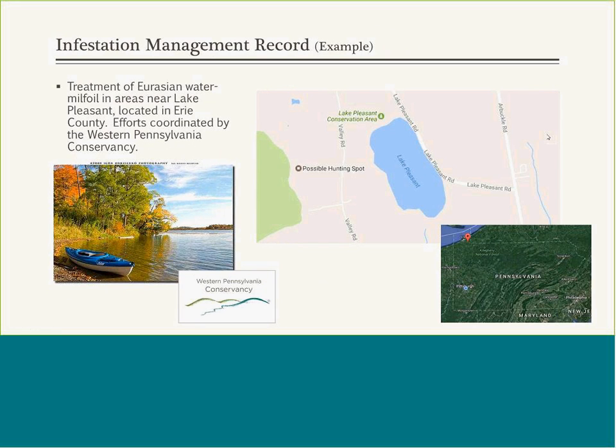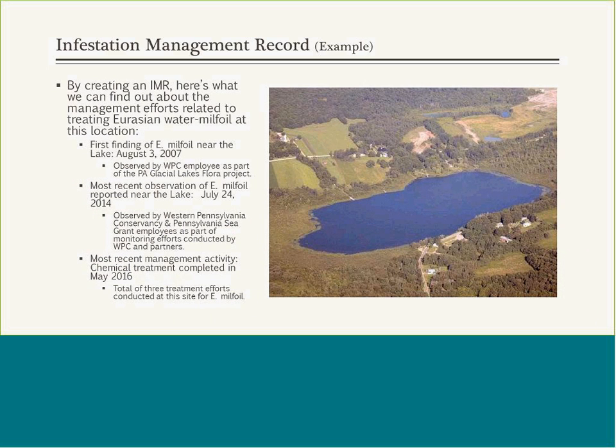An example of using the IMR is one that folks at the Western Pennsylvania Conservancy were a part of. Lake Pleasant up in the Erie County area is an area that we manage. In the last several years, Eurasian water milfoil has been found, not in the lake itself, but in some ponds that surround the lake. We're concerned because we want to make sure the milfoil does not spread to the lake itself. For those of you who don't know Lake Pleasant, it's a glacially formed lake, one of few in the state, and also very pristine, and it doesn't currently have a lot of issues with invasive species. So we really try to keep it that way as much as possible, and this effort to get rid of the milfoil in the surrounding ponds is a really important and focused effort to ensure the future of Lake Pleasant.